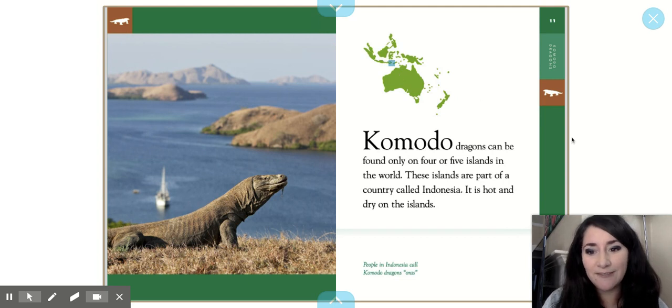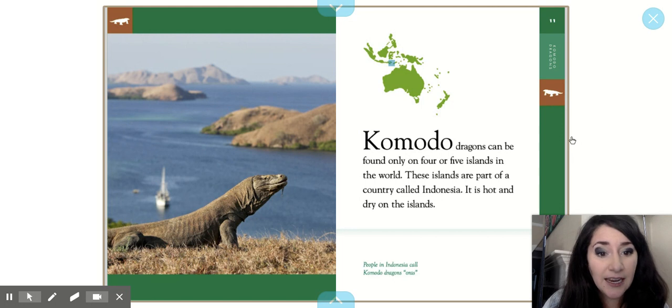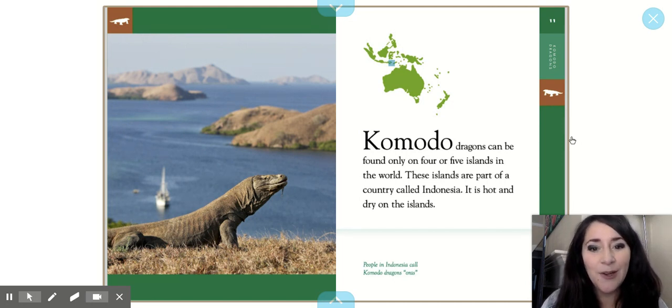Our last page we're going to read today is this page. This book always gives me a clue. When I see a map on there, I normally think, oh, this page is going to tell me about where they live. So let's see if that's the case. Komodo dragons can be found only on 4 to 5 islands in the world. These islands are part of a country called Indonesia. It is hot and dry on the islands. People in Indonesia call Komodo dragons ora. Oh, that's interesting. It seems like this page is mostly about where they live.